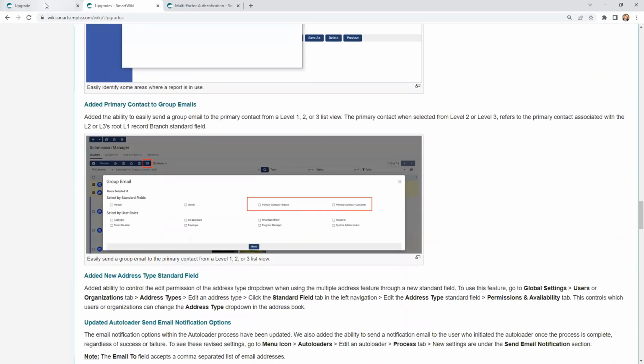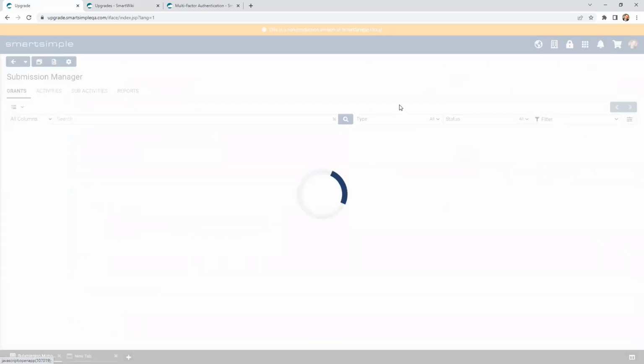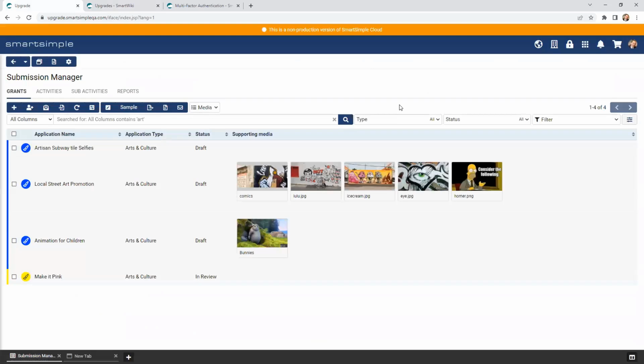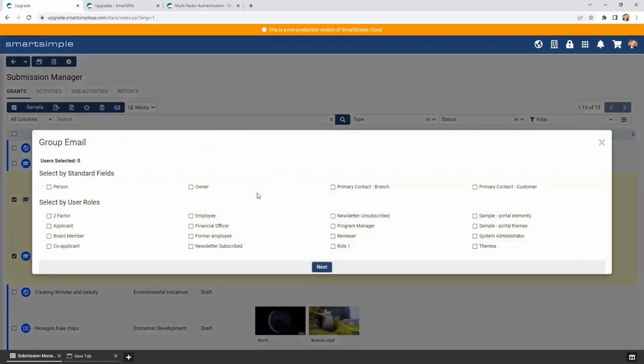Next thing I want to talk about is the group email. So let's say I got an application and maybe something's happening. I need to notify people, like maybe the call is closing suddenly, or we've made a change to something. So I can go in here and I can click on several records and I go to group email, and I can make an ad hoc email from here to send it to people related to this record.